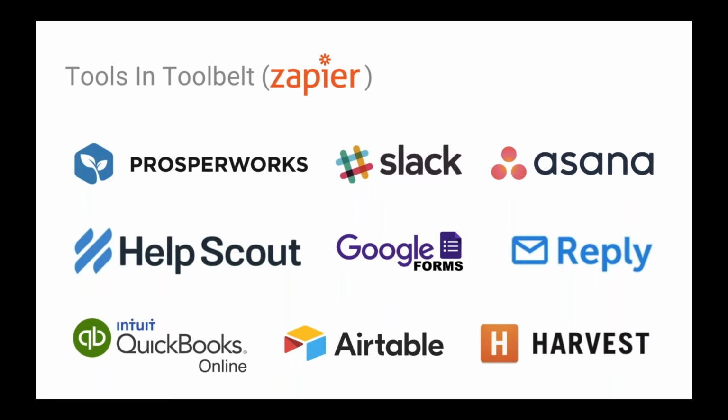The next one in here, QuickBooks, that's for accounting and invoicing. Then we have Airtable. It's a user-friendly database. It allows you to store data kind of like in a spreadsheet, like in Excel if you're used to that. Maybe some data that you don't necessarily want in ProsperWorks specifically. It just allows you to visualize and keep records of information. And the last one we have listed here is Harvest, and that's meant for time tracking, invoicing, a project cost analysis tracker, and a bit more.